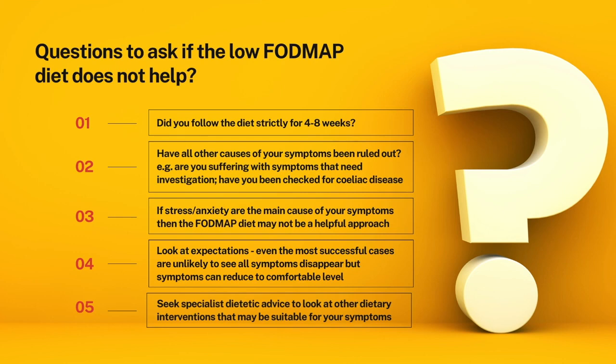The second question to ask is, have all other causes of your symptoms been ruled out? So are you suffering with symptoms that actually need investigation, or you've got some red flags that we've mentioned before in previous episodes? Please go and see your GP.